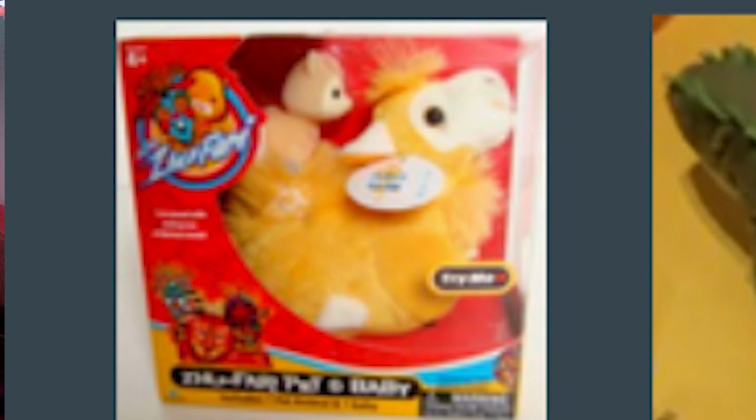A couple of the Zufaris came with a baby. It's not just Sunny, though she is the cutest one. And she does have the button on the chest issue. But for Sunny, I'll let it slide.